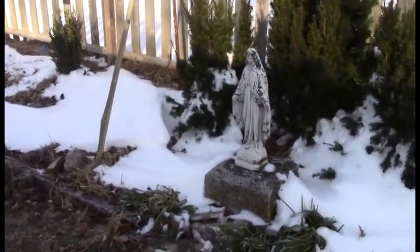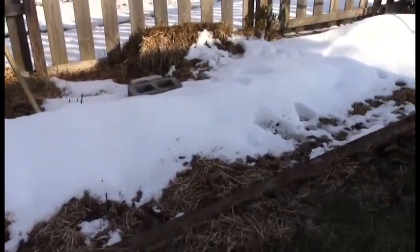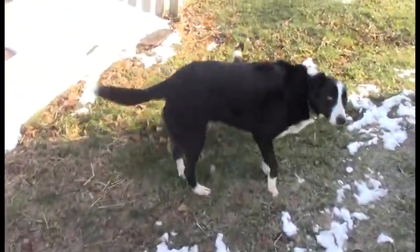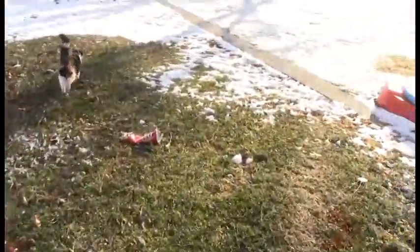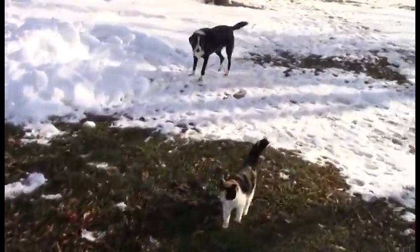See, all of my flowers are sleeping nice and comfy under the straw that we put down. All right, Paulo, let's go get you some food. Where's your food, huh? Show them where your food is at. We'll have to be careful because this is slick.